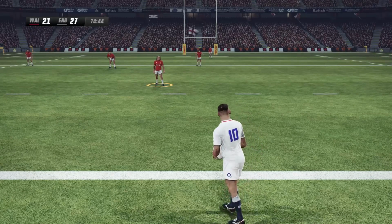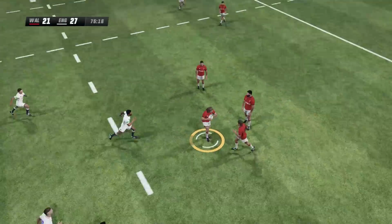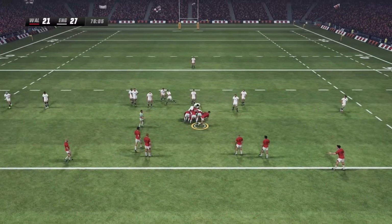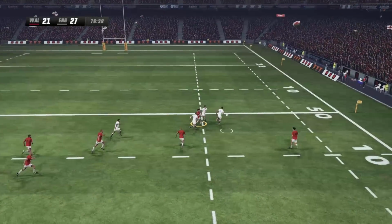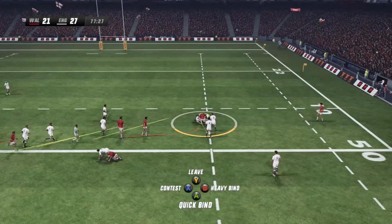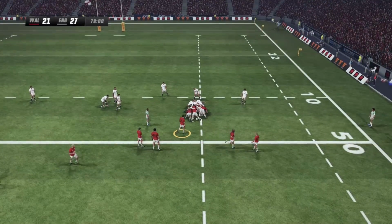Owen Farrell back to halfway. Surely he'll want to go long with this and put pressure on Wales. No! Unbelievably, he goes short, and it's easily claimed by the Welsh, who are really fighting back hard. Less than 4 to go, and Jonathan Davis sparks room away on the right. They keep it alive nicely. Owens to Francis. The front rowers keeping it together there as they trundle their way over halfway.